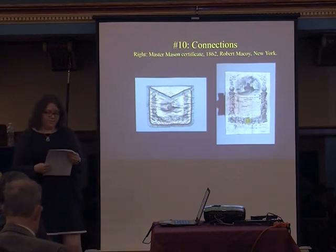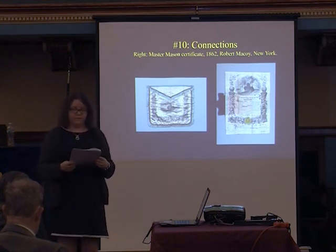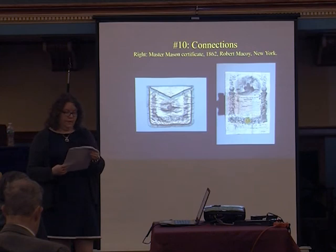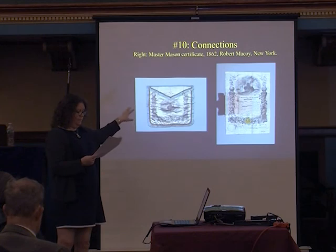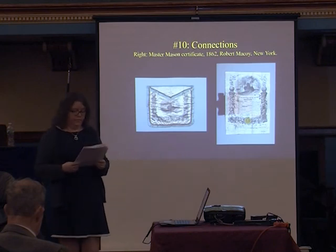So the Master Mason certificate was produced by publisher Robert McCoy in 1854. McCoy had been born in Ireland and then came to New York City as a child. He pursued the printing and publishing business and joined New York's Lebanon Lodge number 313 in 1848. So the similarities between the certificate, the part at the top there, and then the apron, suggests that McCoy produced it for sale to American Freemasons during the mid-1800s.